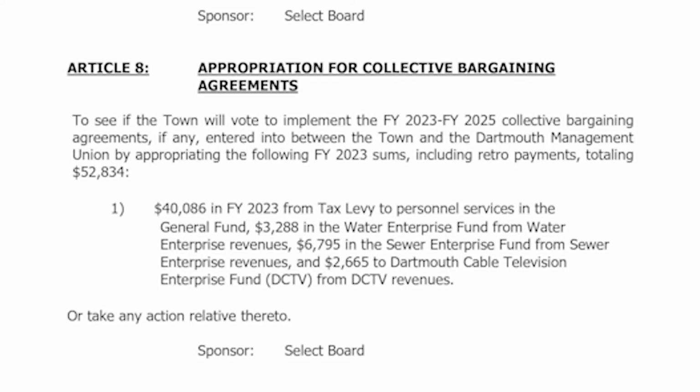Article 8, appropriations for collective bargaining agreements. This appropriates $52,834 for the collective bargaining settlement with the town's Dartmouth Management Union for FY23.